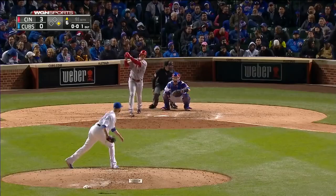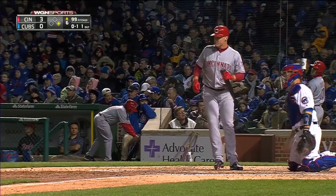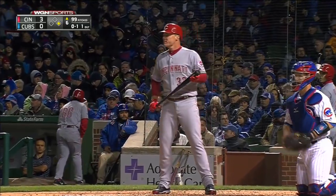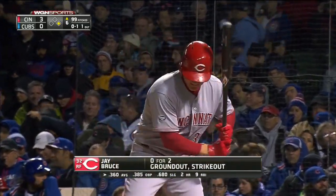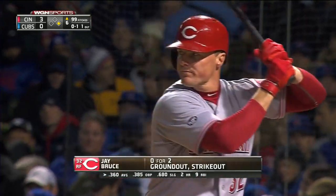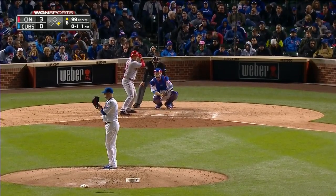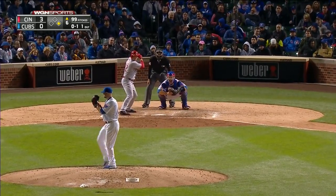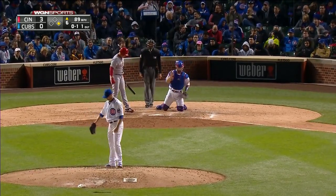Lefty to lefty now. The pitch to Bruce fouled away. A year ago, these two teams played 19 games. The Cubs had 13 wins against Cincinnati. Cubs were 6-4 at Wrigley, and a very impressive 7-2 against the Reds in their home park. Now the 0-1. Bruce checks and takes outside. It's 1-1.